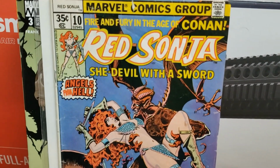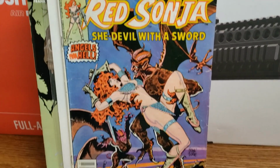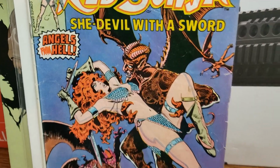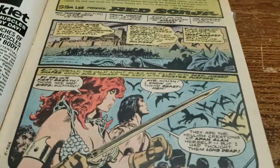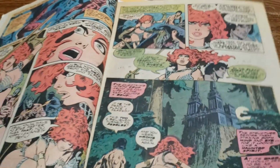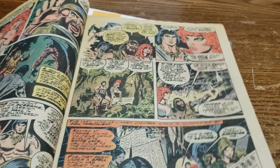Another copy of Red Sonja. This is Red Sonja Volume 1, number 10. Frank Thorne. Some nice demon stuff going on here. Let's look inside at the Frank Thorne art a little bit. Always nice to look at.